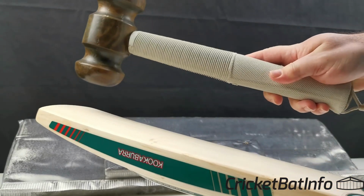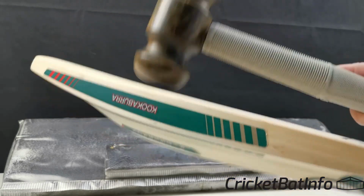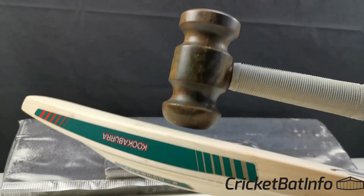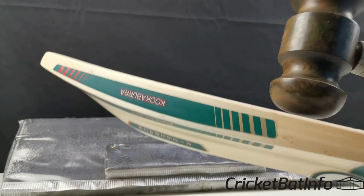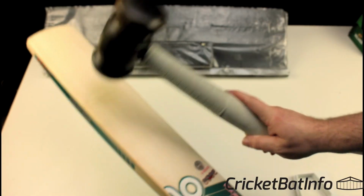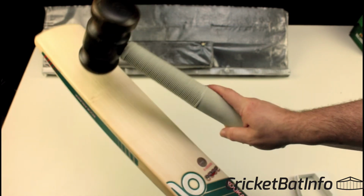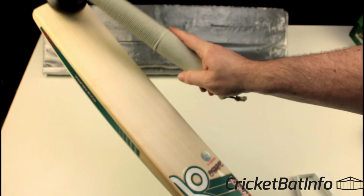Starting at the toe. So it's petering out there. So mid-high, going really well there. With those 2 pin knots just sort of finished, that's actually really nice there. And yeah, it's a really nice bat, to be honest.